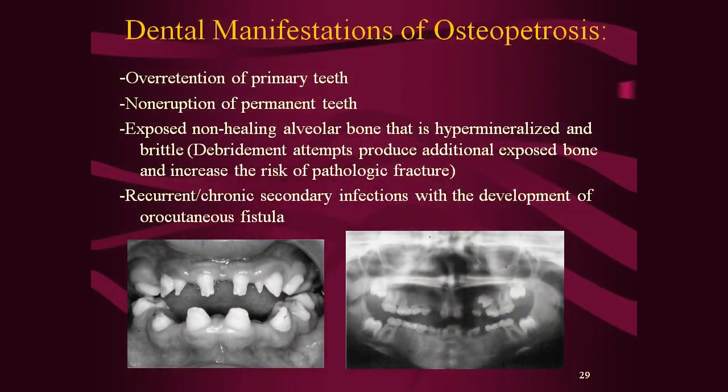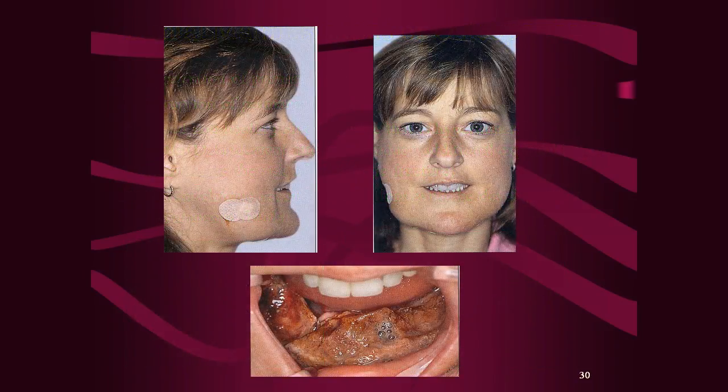But they can have secondary infections and orocutaneous fistulas when they come in to see me as well. So these are difficult things to fix. This very high functioning, wonderful, nice lady has really bad disease. All that's just exposed bone. That should have gum tissue and everything over top of it, and it's not there. And what that is, is a Band-Aid covering an opening that has pus coming from the inside of the mouth to the outside. So as I said, these are difficult ones.